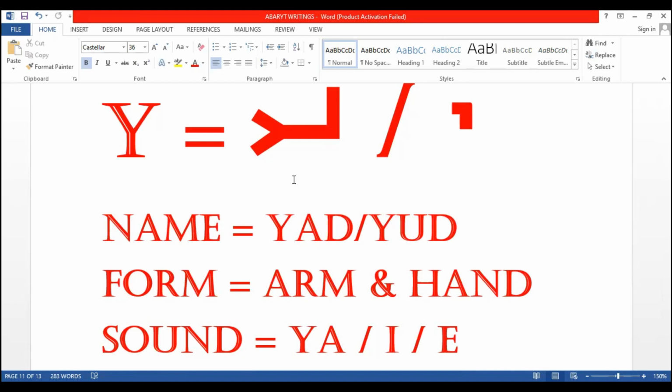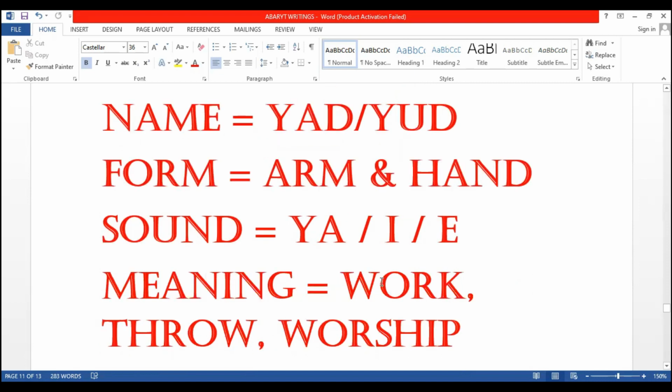So this is the sound that it makes. If it's the first letter, it gives a Ya sound, Ya. If it's the second, third, fourth, whatever letter after not being the first letter, it gives an I, kind of E sounding. Now the meanings for this are work, throw, and worship.